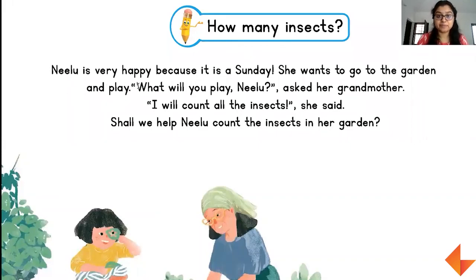Nilu is very happy because it is a Sunday. She wants to go to the garden and play. What will you play, Nilu? Asked her grandmother. I will count all the insects, she said. Shall we help Nilu count the insects in her garden?